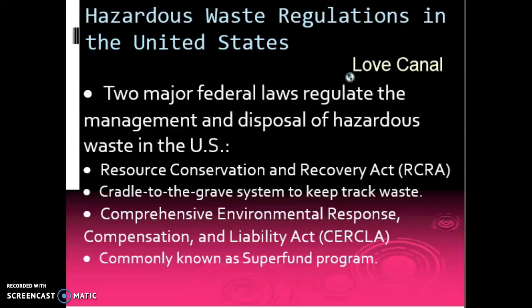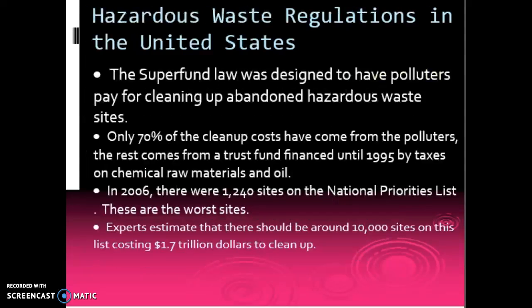We do have about 11 Superfund sites here in the Phoenix area. Basically, the polluters are the ones that are going to be paying for the hazardous waste. So if they're a company that is creating the pollution, then they're going to pay a tax, essentially, to help with those cleanup costs. And then the rest of it comes from public taxes.